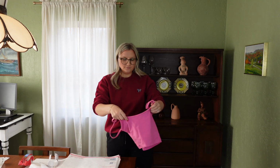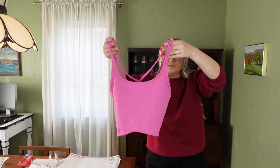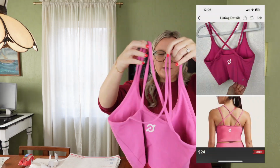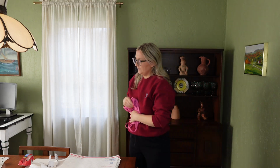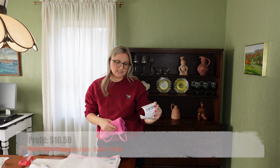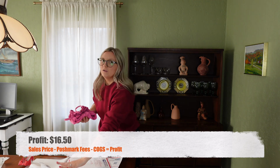Okay, here's another item for the 40% off. This sold for $24. This is a Peloton bra, and I got this in the bins. They actually had like 6 Peloton bras in a bundle, and I just picked them all up. So that was a great find. So yeah, this sold for $24. My earnings were $17.18. So that was great. And this doesn't weigh a whole lot.